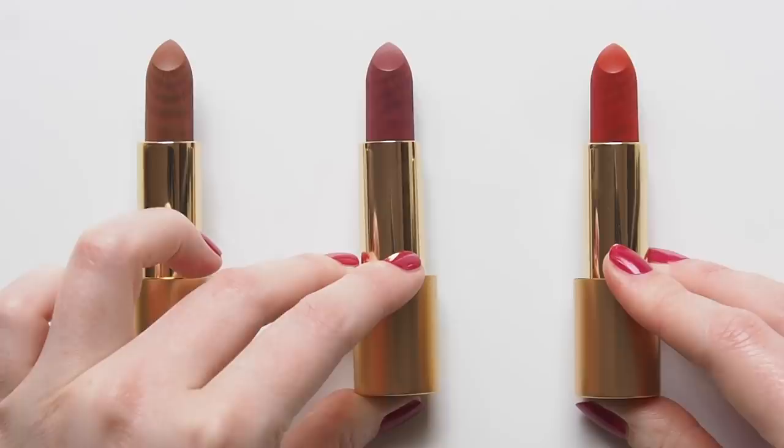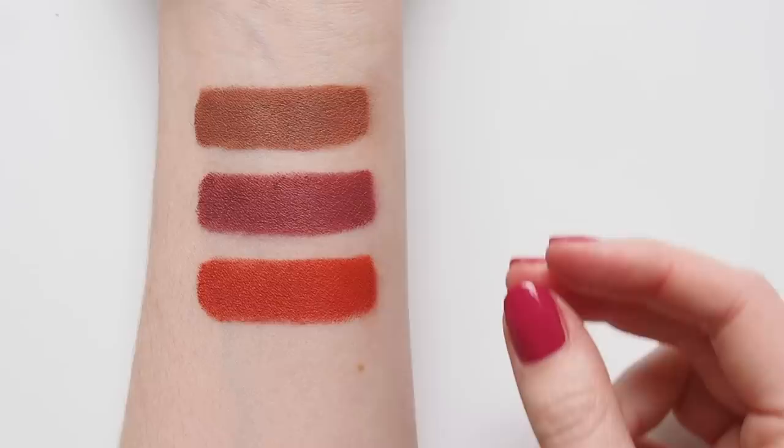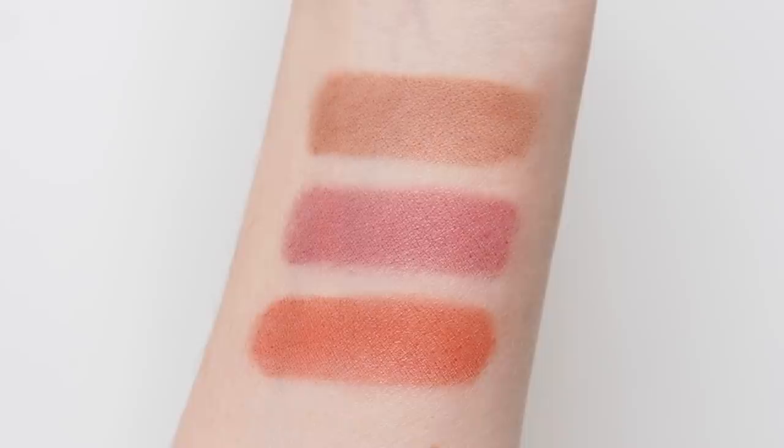These have such beautiful, rich colour, but don't be afraid if you're more of a sheer lipstick lover or want to create a faded or blotted lip look, bingo! This formula works so well as a stain if you lightly tap the bullet onto your lips or dab it on, then blend with your fingertips.